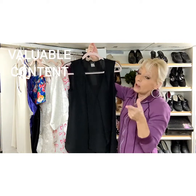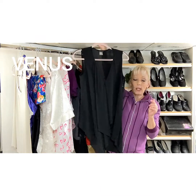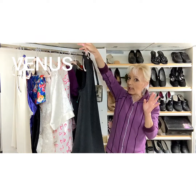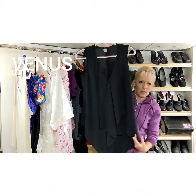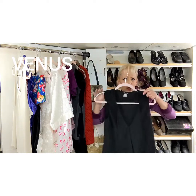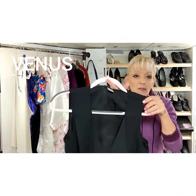This is a Venus. I do pick up Venus, and Venus is not a really expensive line, but it's really cute, and Venus stuff sells. It doesn't sell for a lot, but it usually always sells. And this is kind of an asymmetrical hem, and it's a tank. It's very long, like a tunic, black. I don't know, $10, $15 maybe.